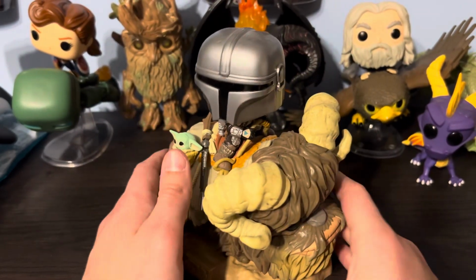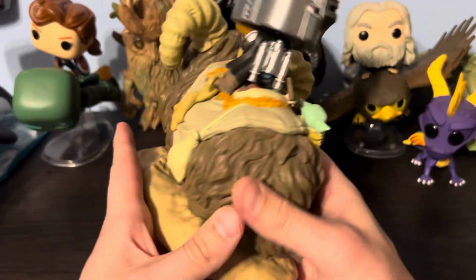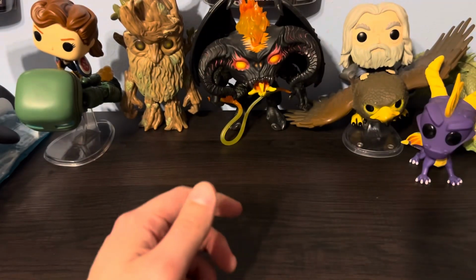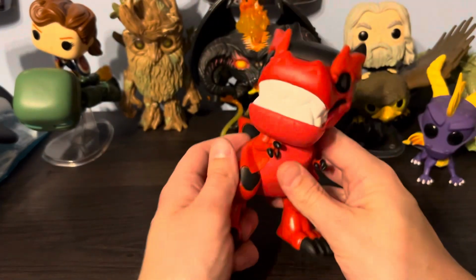But Grogu and Mando, and this is a really fun one. Lots of detail on that. Right there. This one I got at Goodwill for like $1.